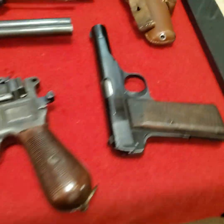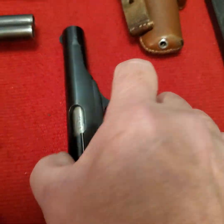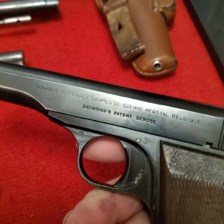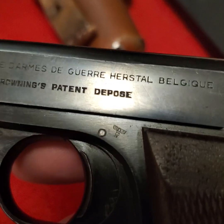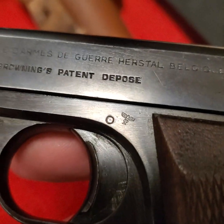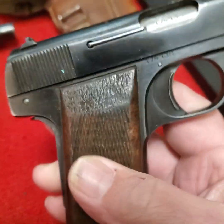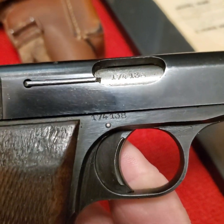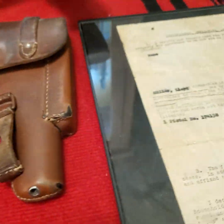So one of my favorites I bought just a couple weeks ago is this FN Browning model 22, or model 1922, German proofed, all matching numbers. Beautiful little gun. Holster with the capture papers.